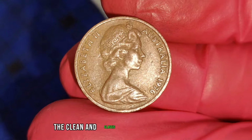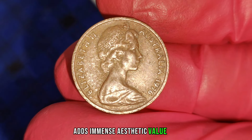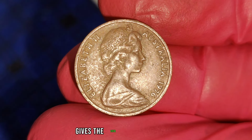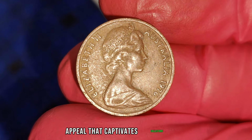The clean and classic design on both sides of the coin adds immense aesthetic value. The warm bronze tone of the coin, combined with the design's sharpness in higher grades, gives the 1976 piece a visual appeal that captivates collectors.